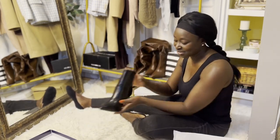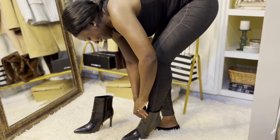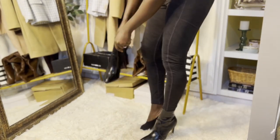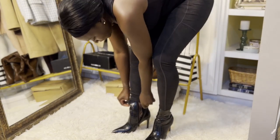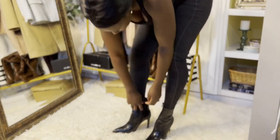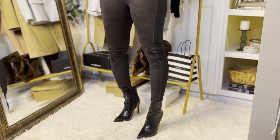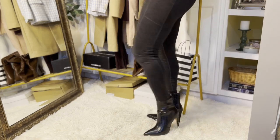Let's see. Do we have another winner here? That slipped on easily. Very, very comfortable. Let's see if I can balance. Oh. Alright. I think we have 3 for 3 at the moment.